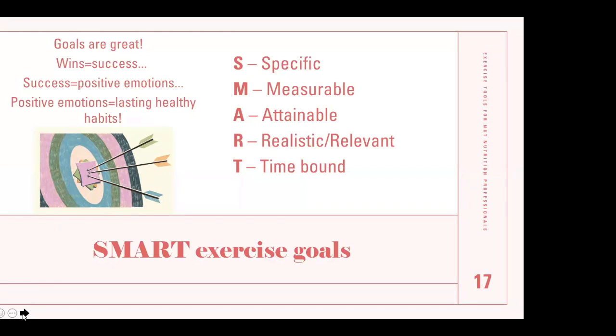But I just love this, and I've really seen it to be true of how important it is to set realistic and measurable goals, but really making sure they're realistic so that people hit them. Because when you reach a goal, that's what releases that positive emotion, and that's what creates lasting healthy habit change.